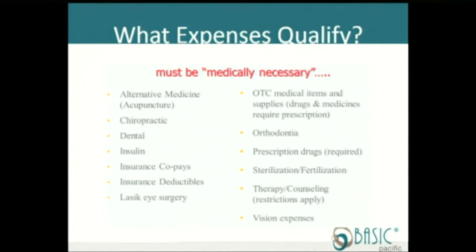There's a lot of expenses that are considered medically necessary under the IRS guidelines. They even include things like acupuncture, chiropractic, of course dental, orthodontia, and even other expenses like laser eye surgery. So those might be things you haven't thought of before, or maybe aren't even covered by your insurance, but they would be eligible under a Health FSA.